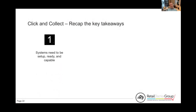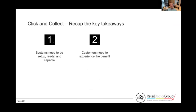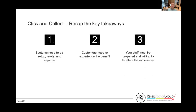They're good comments. I'll just quickly recap the takeouts, and then we'll move to any questions, Anastasia, if there are any. Well, obviously the system needs to be set up, ready and capable, which sounds very easy. That's really the start of the journey in terms of the diagnostic work that's typically done to help retailers get up to speed with this. The second piece is that customers obviously need to experience the benefit, and they act as advocates. So that benefit is both system, store, process, people, all orchestrated in alignment.